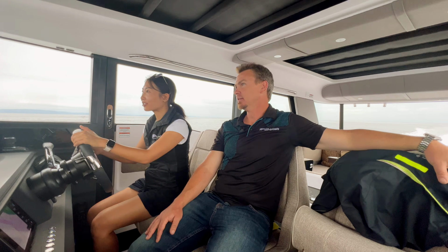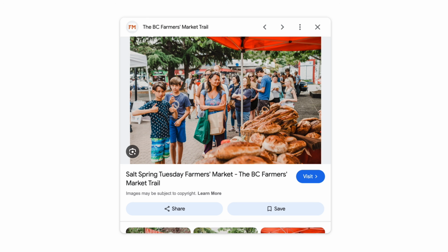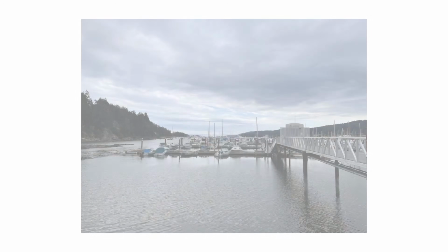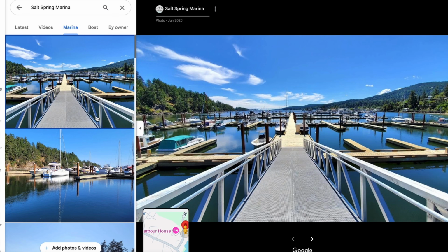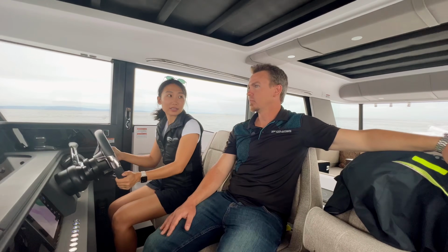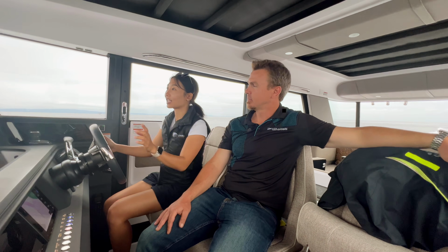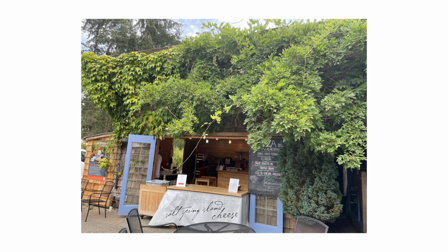Yeah, for sure. So Ganges in the summer, every Saturday they have a Saturday market. There's a lot of local artists on Salt Spring, and there's a lot of different galleries that are within walking distance. The great thing about Ganges is that there's multiple marinas that you can stay at on your boat. So there's Salt Spring Marina, there's Ganges Marina, and if you're staying there, everything's pretty much walking distance. If you want, you can rent a scooter, you can rent a car. There's cideries. Believe it or not, there's actually a cheese factory on the island. Is that right? Yeah, they do little tours, and it's super fun.